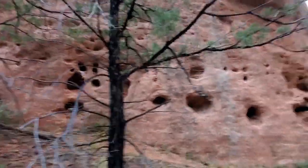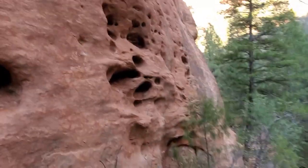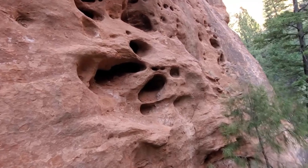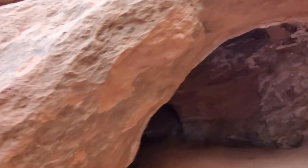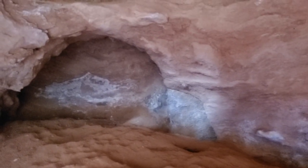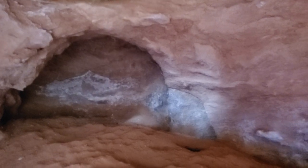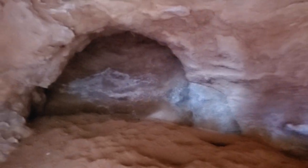Looks like we found a hole in the rock. It's pretty cool. Holes in the rock. Multiple. If you didn't know how big this was, you'd think that was a massive cavern, like a big, huge cave. Got somebody in here standing right here. Pretty cool. And you can see out the other side.